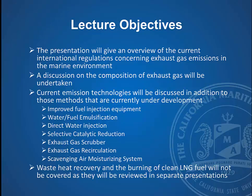This presentation will give an overview of the current international regulations concerning exhaust gas emissions in the marine environment. A discussion on the composition of exhaust gas will be undertaken. Current emission technologies will be discussed, in addition to those methods that are currently under development, which are improved fuel injection equipment, water fuel emulsification, direct water injection, selective catalytic reduction, exhaust gas scrubbers, exhaust gas recirculation, and scavenging air moisturizing system. Waste heat recovery and the burning of clean LNG fuel will not be covered, as they will be reviewed in separate presentations.